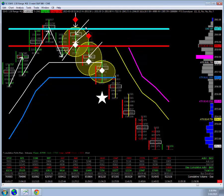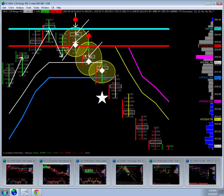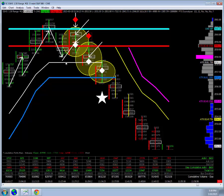And again, you can use your larger charts. I'm going to show you a 5-minute chart here as well. I'm sure some of you use 5 minutes as a chart, so you can use your 5-minute chart the same way. These are some great tools. You can get some real tight entries too.